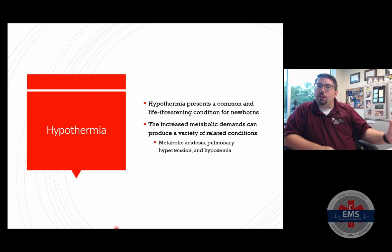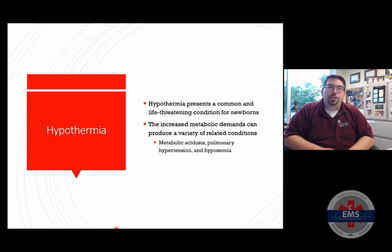Hypothermia. So let's talk the other end of the spectrum. Hypothermia presents as a common and life-threatening condition for all newborns. Again, especially after birth, they're wet, they're sticky, they're slippery, they're cold if we don't keep them dried, stimulated, and warmed. It also leads to the increased metabolic demands that can produce a variety of related conditions. Acidosis, pulmonary hypertension, hypoxemia, you name it. All those can become compounded because of hypothermia.